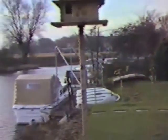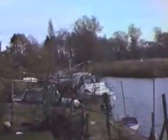Fishing match in progress today. A few more long-standing sufferers of this wind. The leaves are off the trees, and there's quite a wintry air to the river. Winter covers on the boat.